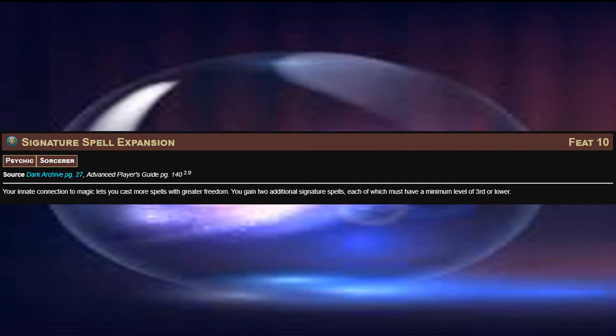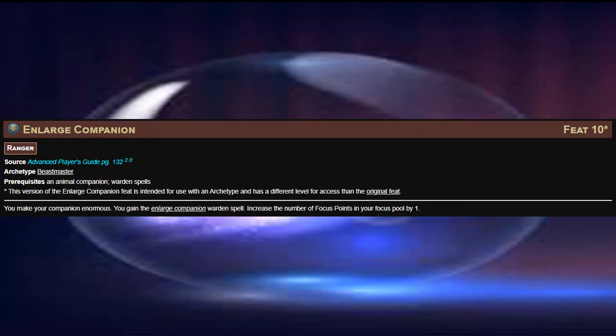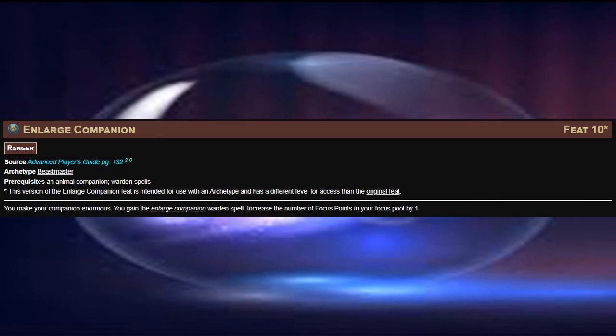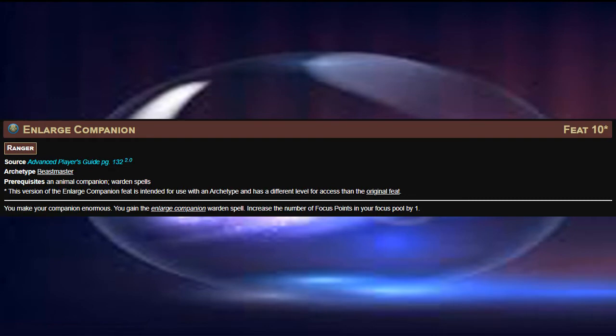Then we'll pick up Enlarge Companion. This will give us the Enlarge Companion Focus spell. This Focus spell gives our animal companion the effects of a 4th level Enlarge spell, making it huge. This will make our animal companion at least seem much more of a threat than us, allowing it to do its job way more effectively.